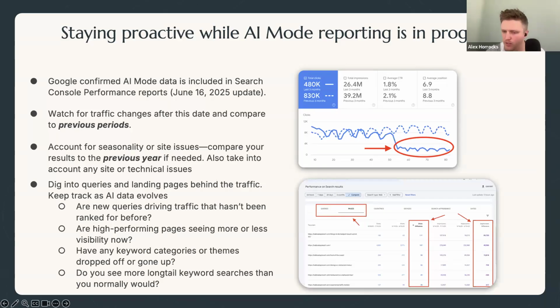And then lastly, when you see these traffic changes, you want to try to isolate those queries and ask specific questions, by the query or by the landing page. You want to ask things like, are there new queries driving traffic? Are there ones that I haven't seen before? Are any previously high performing pages seeing less or more visibility? Have certain categories or themes dropped or surged in visibility? Am I seeing more long tail keyword searches than usual?